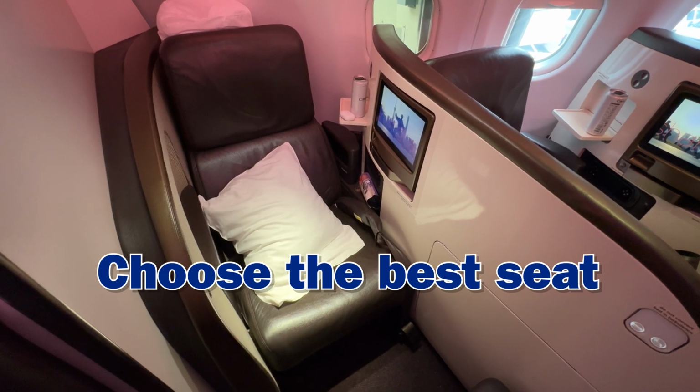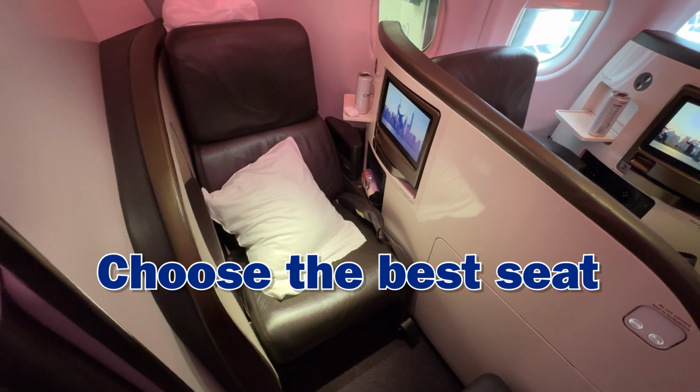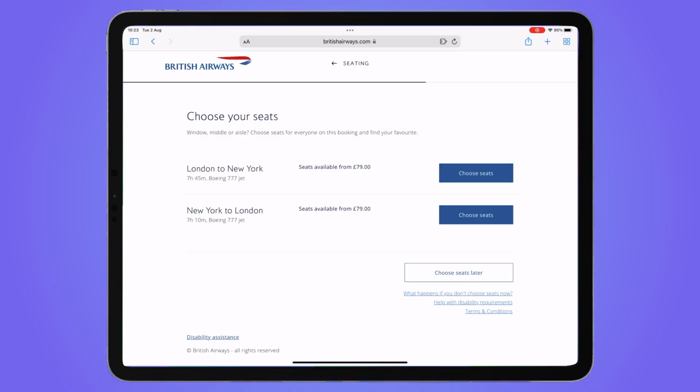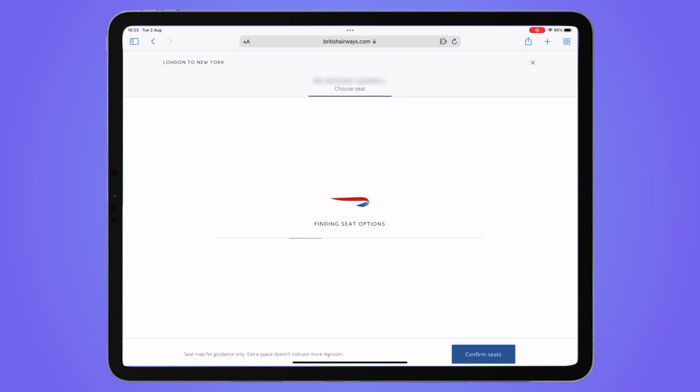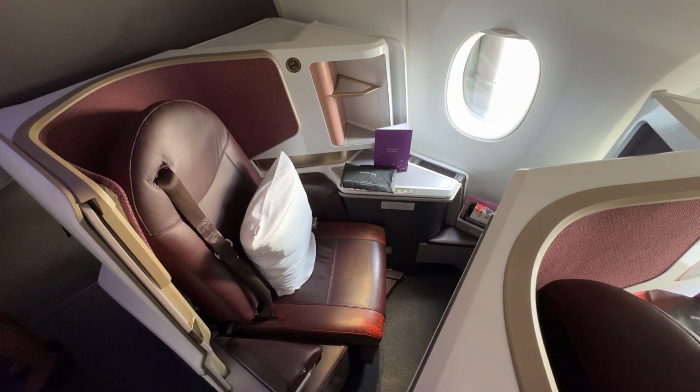Choose your seat in advance. Seats in upper class can be selected for free from the point of booking. With BA, you pay upwards of £50 per flight to select a seat in business class, unless you have executive club status. But what are the best seats?